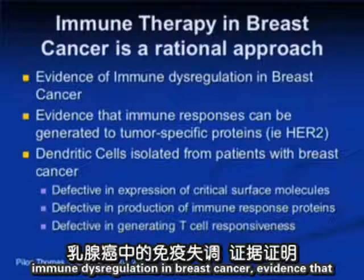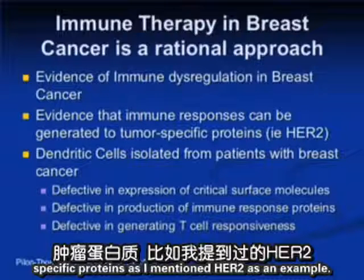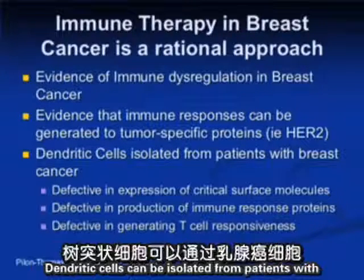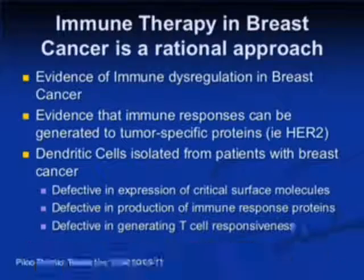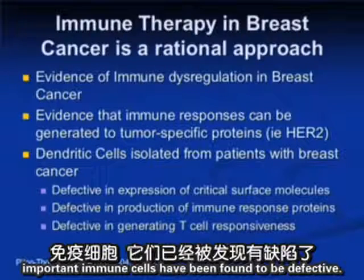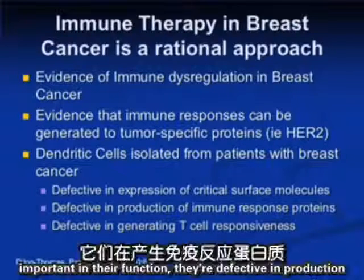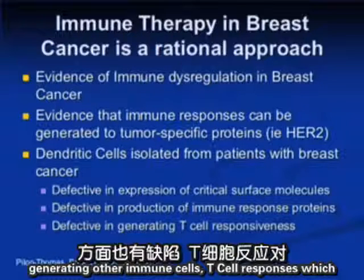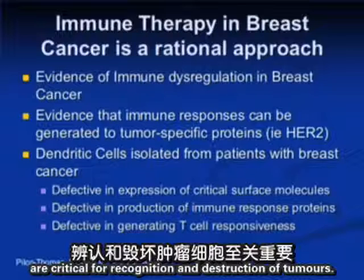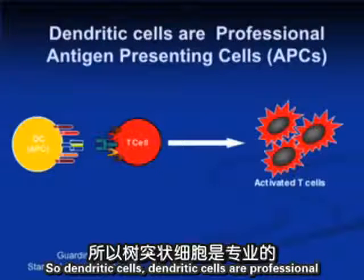There's evidence of immune dysregulation in breast cancer, evidence that immune responses can be generated to tumor-specific proteins. As I mentioned, HER2 is an example. Dendritic cells can be isolated from patients with breast cancer, and these dendritic cells, which are important immune cells, have been found to be defective. They lack critical surface molecules that we think are important in their function. They're defective in production of immune response proteins, and they're defective in generating other immune cells, T-cell responses, which are critical for recognition and destruction of tumors. So dendritic cells are professional antigen-presenting cells.